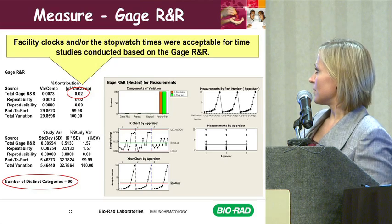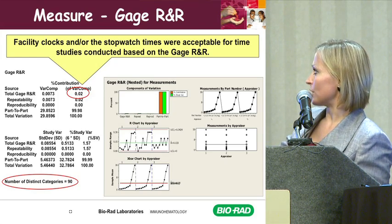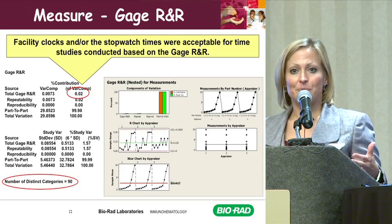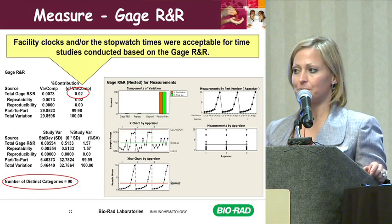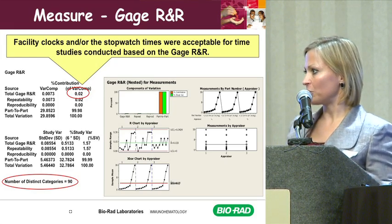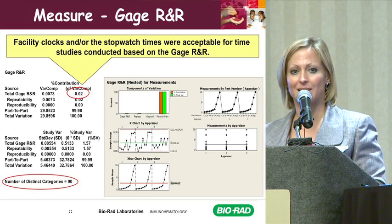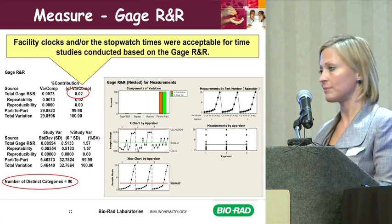They show you a picture, and then they give you a result. I only have 0.02% variation in my measurement system, which is great. If you're collecting data and let's say I had 30% variation in my measurement system, that means 30% of what I'm collecting could be the measurement system giving me the variation, not my process. So you want to make sure that the data is telling you what you think it's telling you, and it's not your measurement system that's skewing it. That's the reason for that.